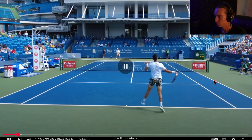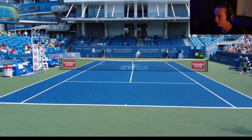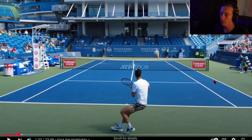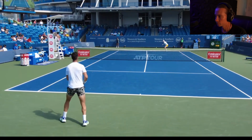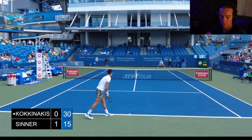Open stance. Cross. Interesting decision there. So why does he go down the line on that? Sinner should try to get that ball to go even more cross court. Cross. Interesting.